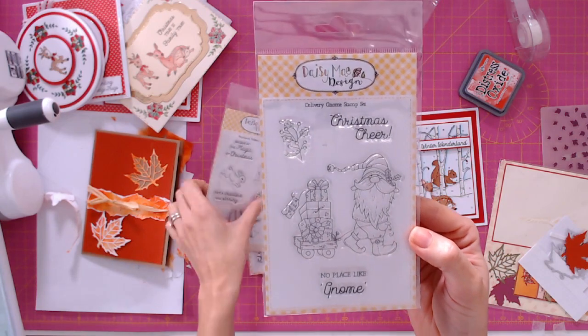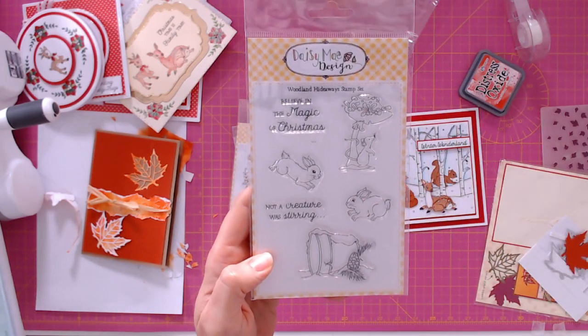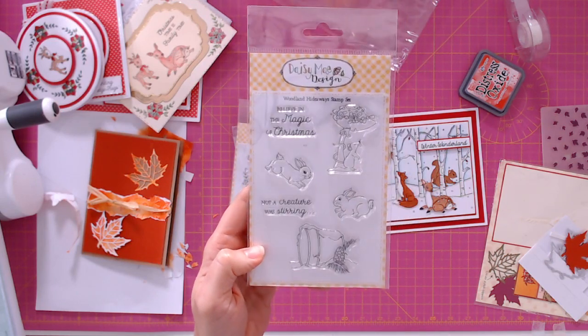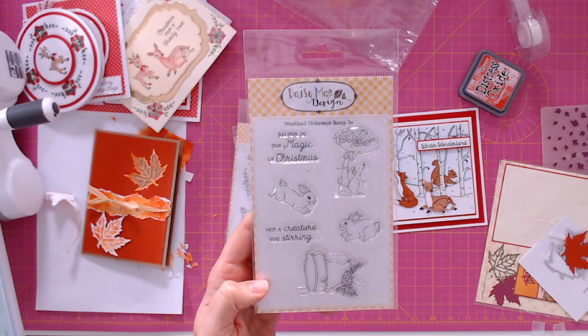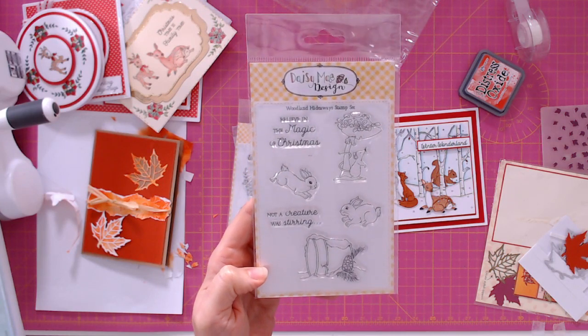I can't stress this enough. So many images nowadays are not hand drawn anymore because we have capabilities digitally and everything to create things. But these really are hand drawn by Claire. She sits with a pen and a pencil and a paper and she scribbles away. She is so, so talented and creates these amazing stamp sets for us.